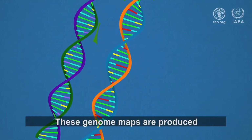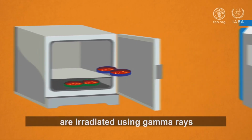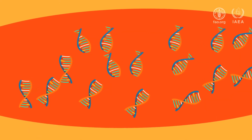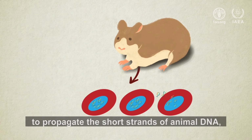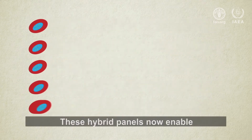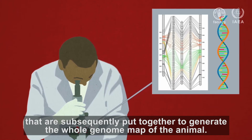These genome maps are produced using a nuclear technique known as radiation hybrid mapping. A few cells collected from an animal are irradiated using gamma rays to randomly break up the DNA into short, manageable strands. The irradiated cells are then fused with rodent cells to propagate the short strands of animal DNA, the so-called radiation hybrid panels. These hybrid panels now enable the mapping of several DNA markers onto each of the broken DNA pieces that are subsequently put together to generate the whole genome map of the animal.